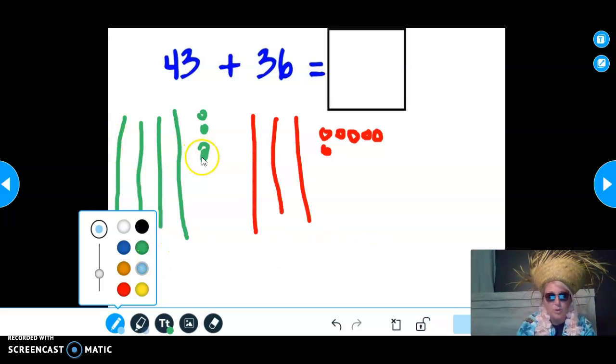Okay, so I've done 43 and I've done 36. 6 is closer to 10. But 6 plus 3 more, 1, 2, 3, does not equal 10. So I'm not going to combine them to make one group because it doesn't make a group of 10.